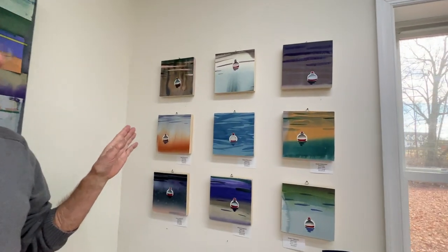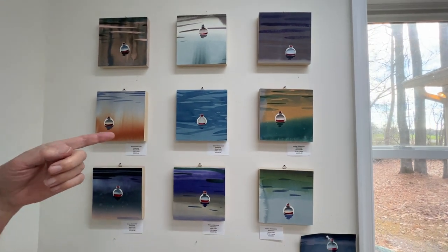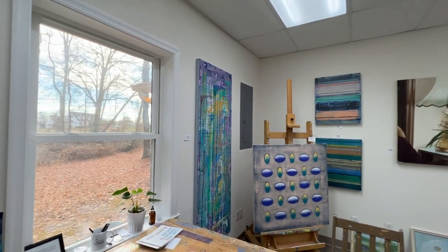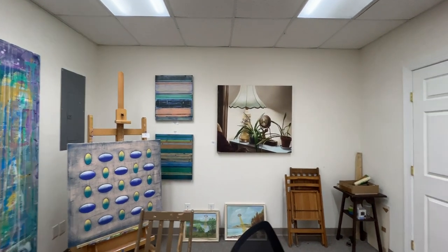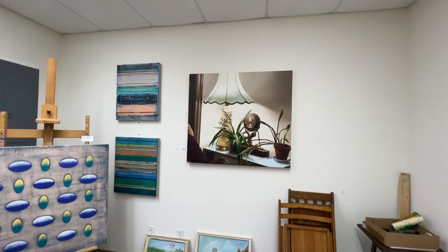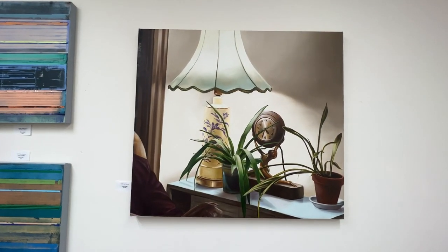Now, what we might want to do here is back up just slightly from the bobber paintings and pan over to your right to see that realist painting on the wall. And that realist painting is a sample of how I was working back in 1976, 77, when I was in graduate school.